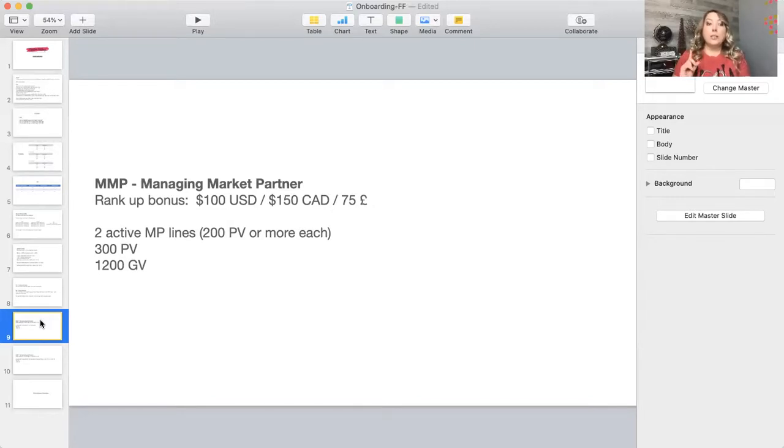As an MMP, you need 2 active market partner lines. An active market partner is somebody who has 200 PV or more each. In other words, if somebody would come in even with the Essentials product pack, they would get 200 PV, they would be considered active. You yourself need 300 PV. So a portion of this could be from the product pack that you just signed up with, or it could come from VIP customer sales, retail customer sales. This could come from various sources. And overall, between the 3 of you, you need 1,200 group volume. So that 1,200 includes your own minimum 300 as well.